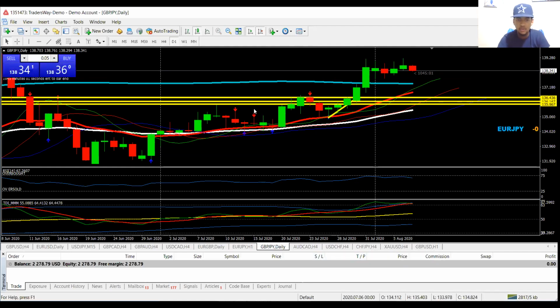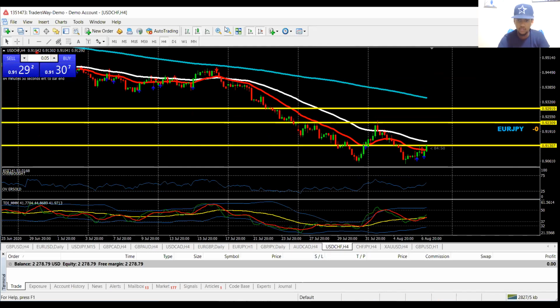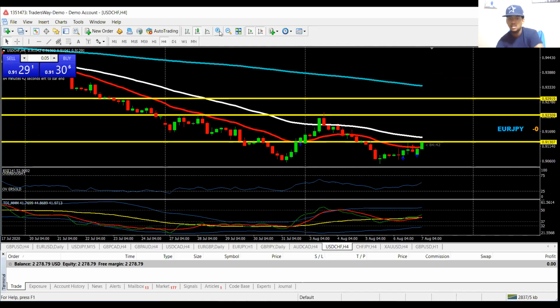I think those are the ones I'm going to touch on. I'll just look at one more. USD CHF. USD CHF has been in a strong downtrend. It actually started about July 15th, and it's just been headed down. It looked like it tried to break here, and then it went back down. And it looks like it's trying to break again, but then it's probably going to go down.